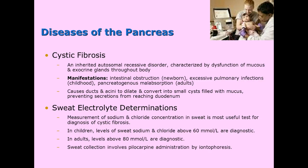Some of the things that can happen in newborns: intestinal obstructions, excessive pulmonary infections. They do get a lot of coughing and things like that. And the pancreatic malabsorption in adults becomes a problem. I've drawn a lot of blood in the cystic fibrosis clinic in Green Bay. A lot of them are very thin. They're watching their nutrients very, very carefully.